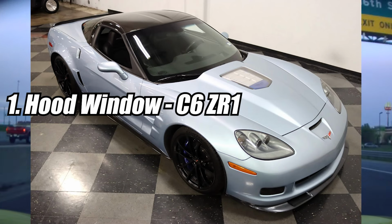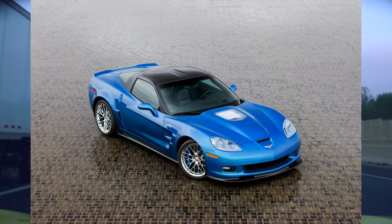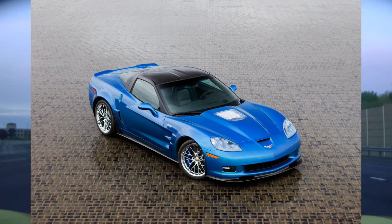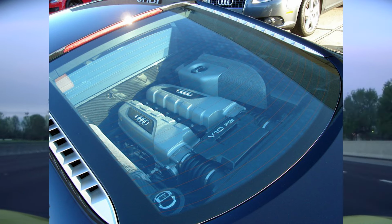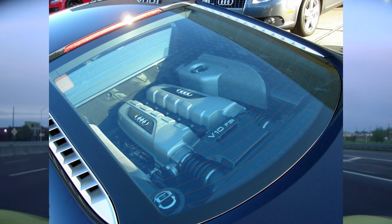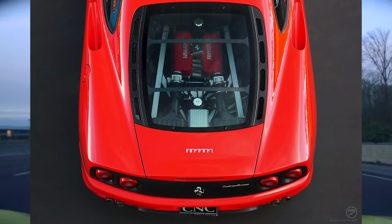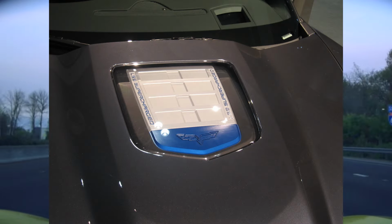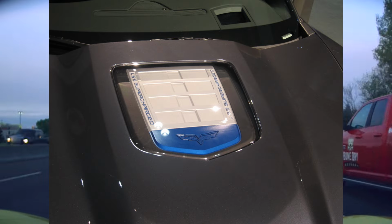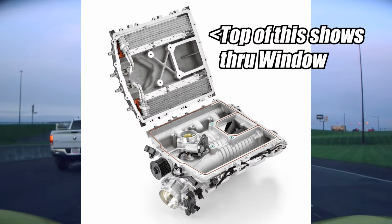The first one we'll talk about is the hood window on the C6 01 Corvette. This was criticized for being really tacky and just wannabe supercar. This is because a lot of supercars that are mid-engine will have windows that show off their engine in their fastback coupe style. And this works because the fastback style of window is elevated enough where you get a nice bubble to kind of view into the engine bay, or in the C6 01's case, because of how flat the hood was, you just straight up look at the intercooler cover for the supercharger, not even the supercharger itself.